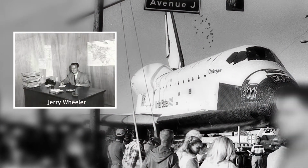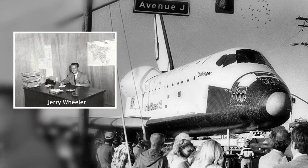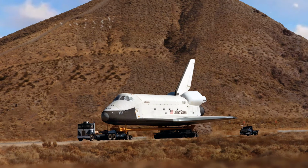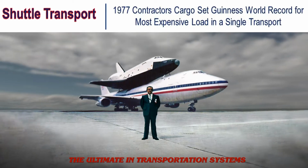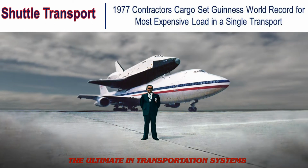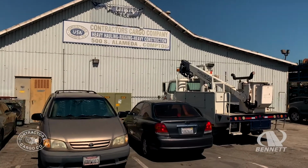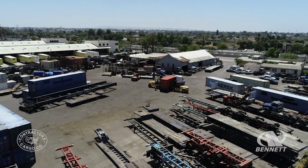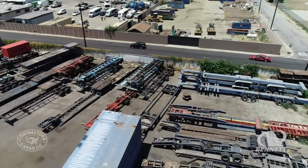Jerry Wheeler, current chairman, purchased the business in 1962 and has led several historically significant CCC projects. The most famous were ground transport missions for NASA, helping each of the 6 space shuttles successfully navigate 19 super heavy haul movements. Yeah, we're in Contractors Cargo's yard in Compton, California. Been here for over 30 years. In the other yard in Southgate for 25 years before that.